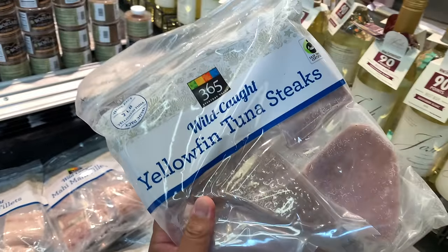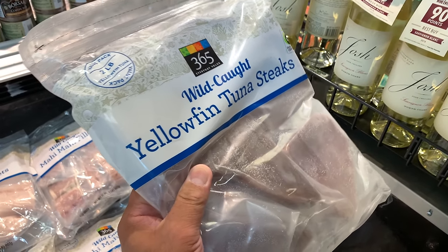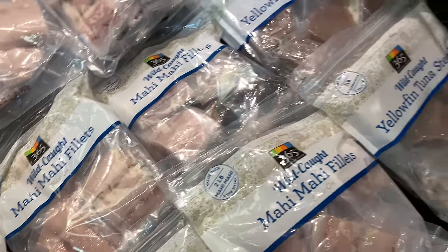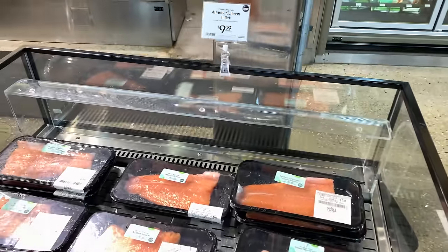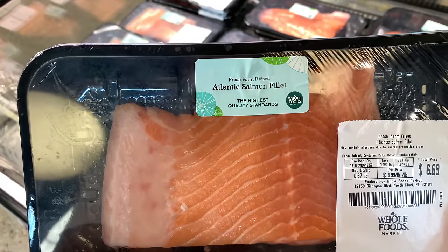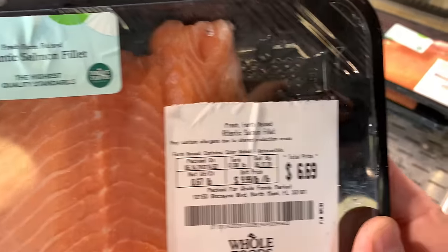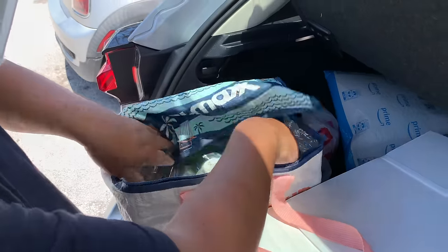Good for sashimi. The color's already off, you know? Wild caught yellowfin tuna. Actually, you should be able to eat it raw, but I'm not too fond of that color. All right, Hiro. Got some Atlantic salmon already here. This is $9.99 a pound. This is from Norway. Yeah, it's fresh farm raised. It says it on top right here. You see it? Yeah. So I think this is the one, Hiro.